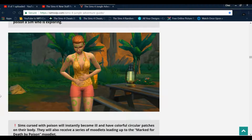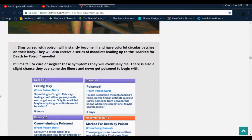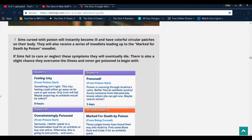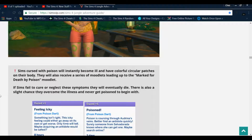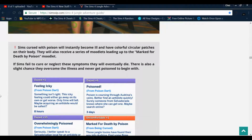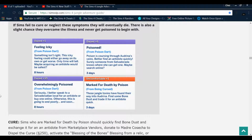So again, here's the picture. They don't feel good. They have green circles all over them. So Sims cursed with the poison will instantly become ill. They will have colorful circle patches all over their body, as demonstrated above. They will also receive a series of amulets leading up to the marked for death by poison amulet. If the Sim fails to find a cure or neglects these symptoms, they will eventually die. There also is a slight chance they'll overcome the illness and never get the poison to begin with. So pretty much, before you can even get up to this point, you might just feel better and get rid of it, or you'll die.